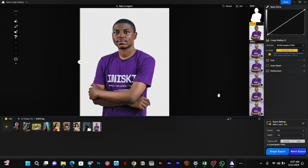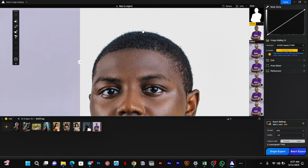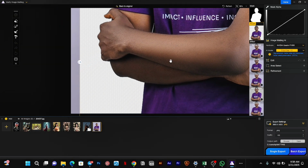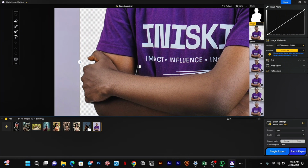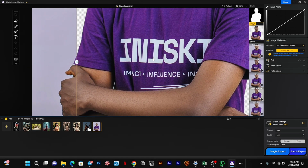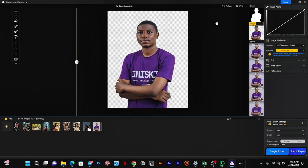Guys, look at this. This is crazy, man. Look at the background. Look at how well this removed the background. Look at this, guys. It literally removed the background up to this particular part, this tiny part. Right? Look at this tiny part. The background here was also removed. And look at this. Can you see it? This is the craziest background remover tool I have used. This is just mind-blowing. I don't even know how to describe it.